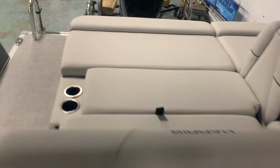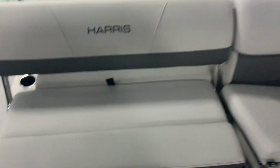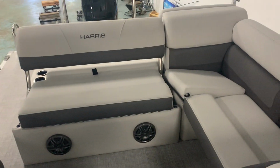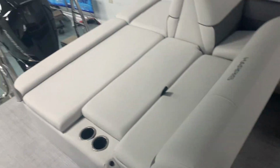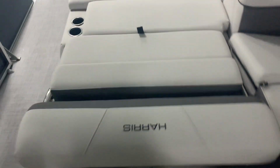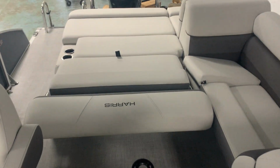My favorite part of the boat is the adjustable sun lounger. So you can lay it like that to where you've got a layout facing forward. Turn it into a lounger facing rear, and then also you can lay it all the way down flat as well.